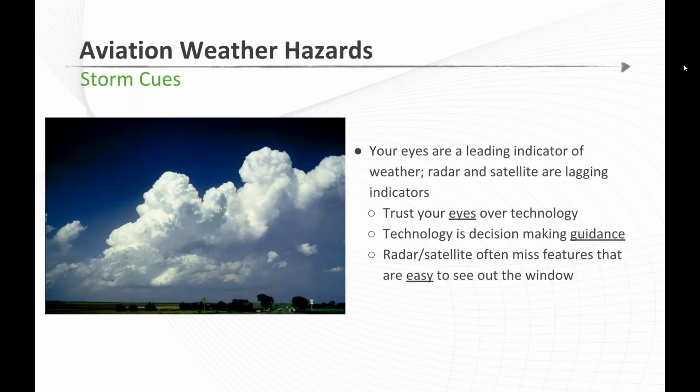What else should you be looking at as you pan around outside the windows? Well, simply put, your eyes are a leading indicator of weather. And the radar and satellite imagery that you're getting on your iPad or on your device in the cockpit, that's a lagging indicator. It may be as long as several minutes behind. In some cases, 10 or 15 minutes behind. You should always be checking your timestamps, but what's going on outside the window is live. So you should trust your eyes over technology every single time.